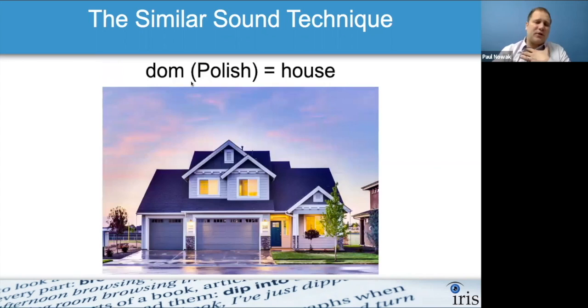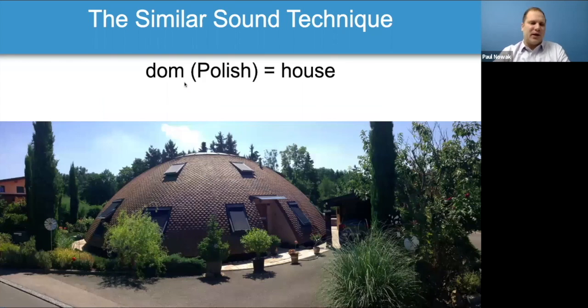By the way, I'm Polish, so I'll teach you a Polish word. Dom. Dom just means house, where you live, your home. Dom sounds like dome in English. Okay, picture a house shaped like a dome. Or picture your house, and there's a dome, like a snow globe type dome around your house.